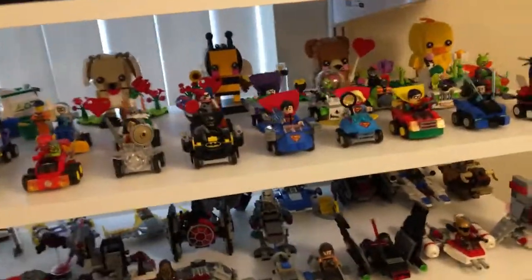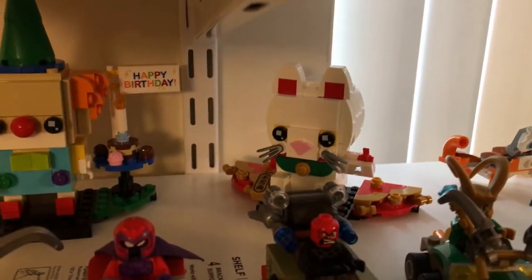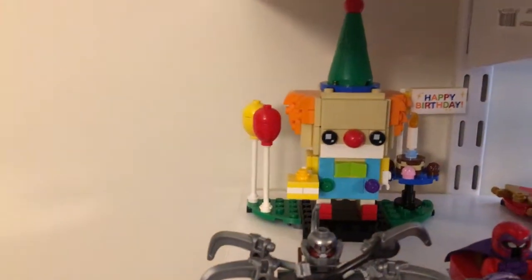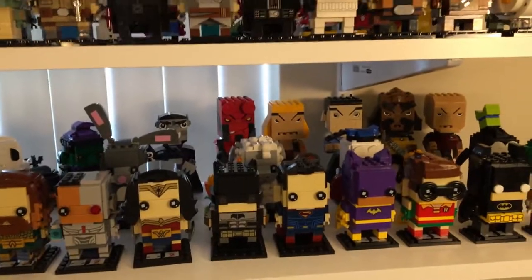We also have a couple more BrickHeadz hiding down here. The Chick, the Valentine's Day Bear, the Valentine's Day Bee, the Puppy. You have the Lucky Cat, which is something that LEGO just released pretty new. I think that came out in the last few months. And then, of course, the Happy Birthday Clown. That about sums it up for our LEGO BrickHeadz collection. We're always on the lookout for more. We actually need to pick up the Wedding Groom and the Wedding Bride set as well. And then after that, I believe that's all the BrickHeadz.